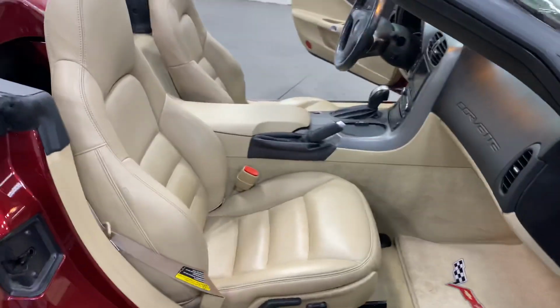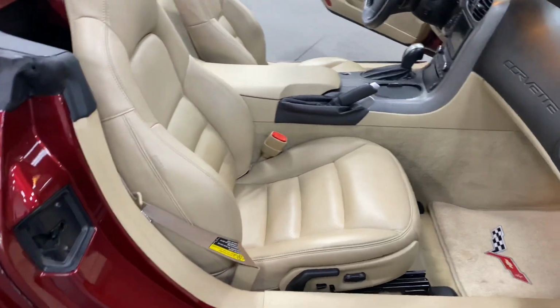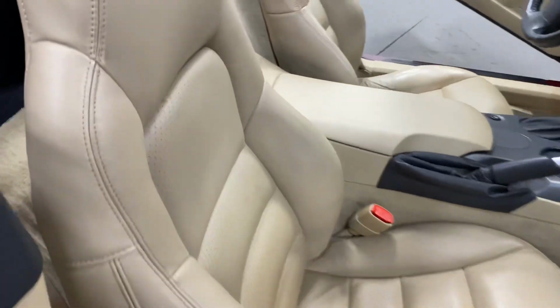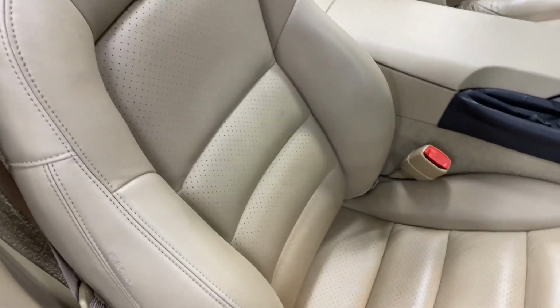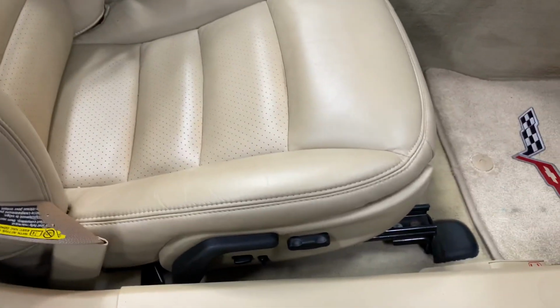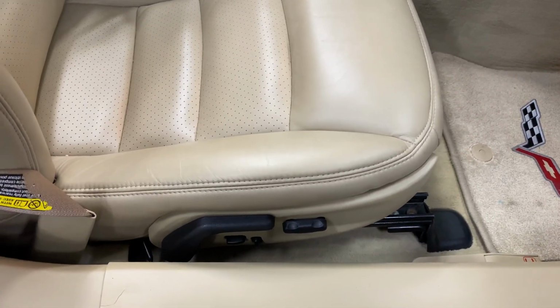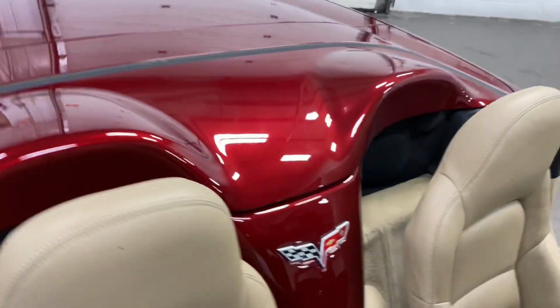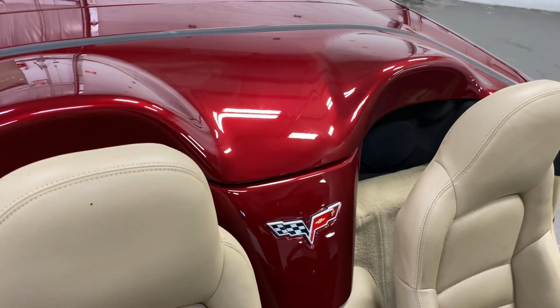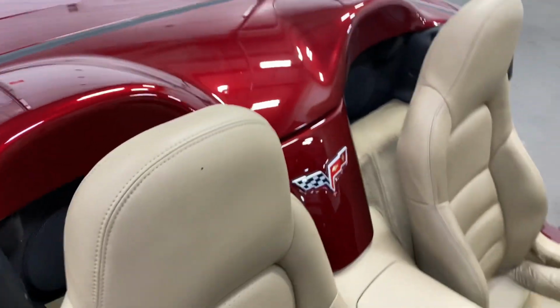So it's a beautiful car, again, that Cashmere leather interior. The 3LT will give you the perforated leather seating with the upgraded leather. It also gives you the 6-way power with the added lumbar support and side bolster support as well. There is your waterfall with that beautiful Corvette logo on it. Looks outstanding. That's just a dot, don't worry about it, we'll get that off.